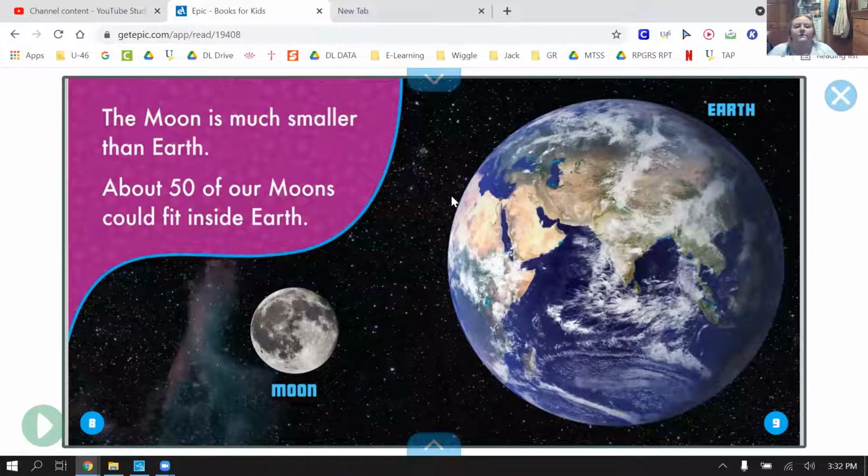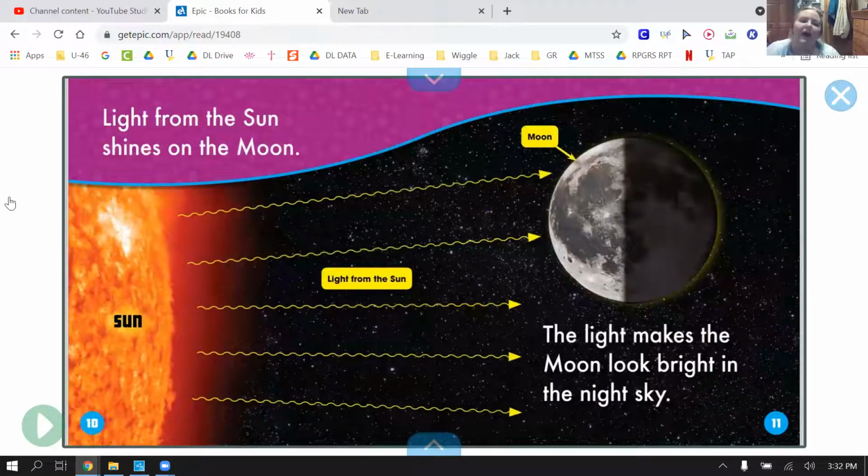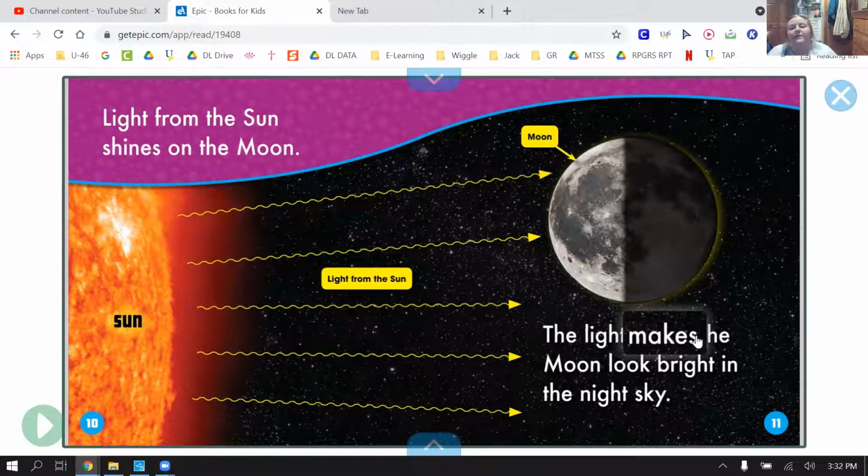The moon is much smaller than Earth. About 50 of our moons could fit inside the Earth. Moon, teeny tiny. Earth, much bigger. And what's even bigger than the Earth? The sun. Light from the sun shines on the moon. That's what this is right here. The light makes the moon look bright in the night sky.